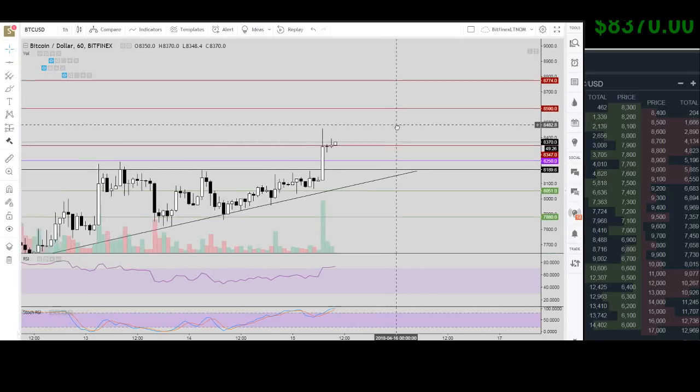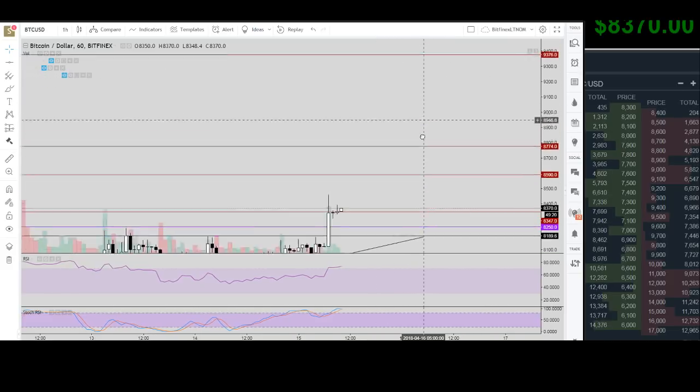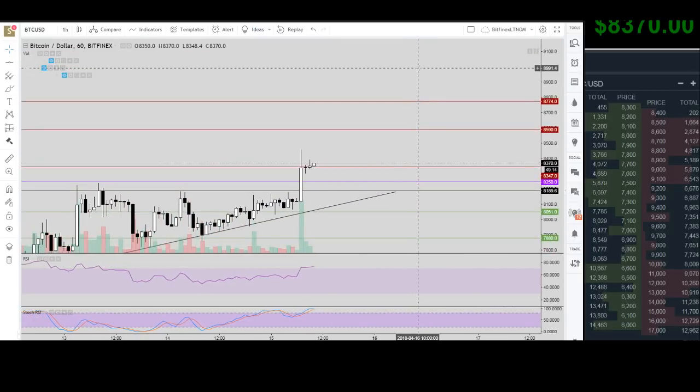Okay, and when we get to some levels that show some confluence for a short, then we'll start talking about a short. We're definitely not there yet, in my personal opinion. Obviously, we'll still look for smaller time frame plays, but for now, we sort of just are where we are.